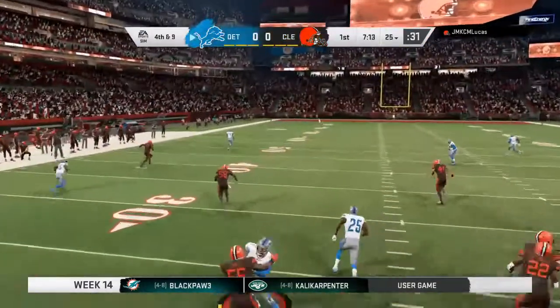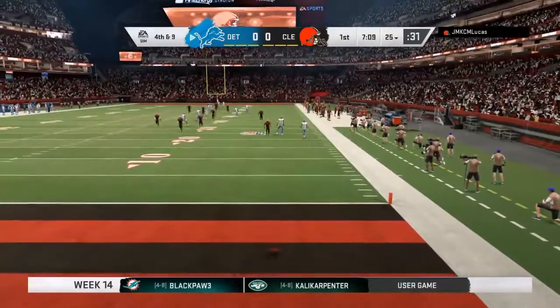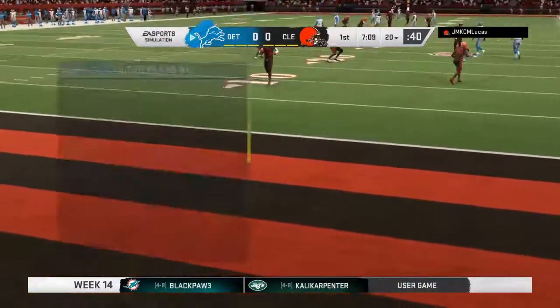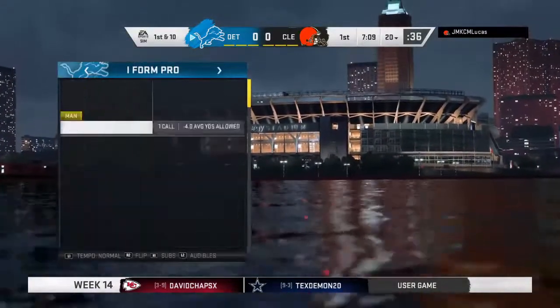And he gets this away, and look at this. This is a good one. Yeah, he was looking for the checkdown bounce, didn't get it. That scoots all the way into the end zone now for a touchback.